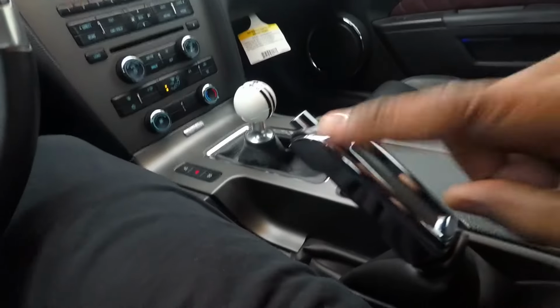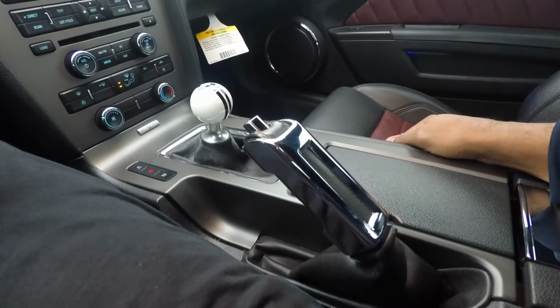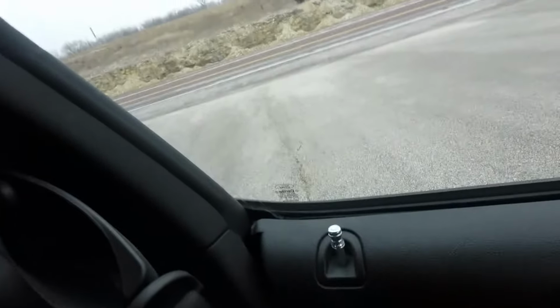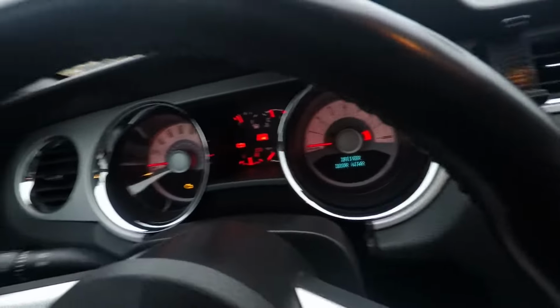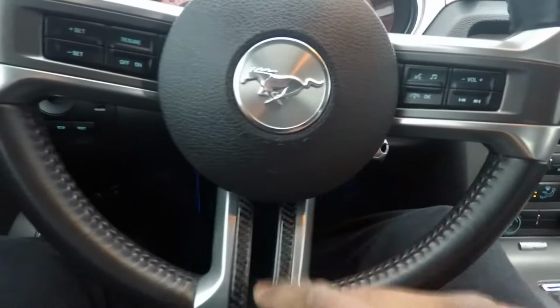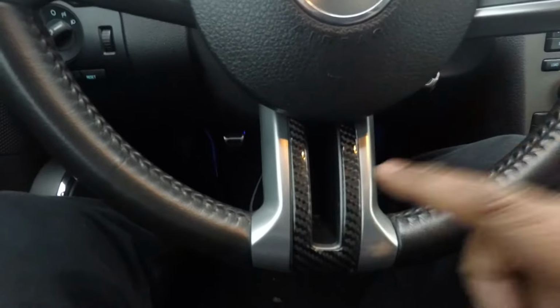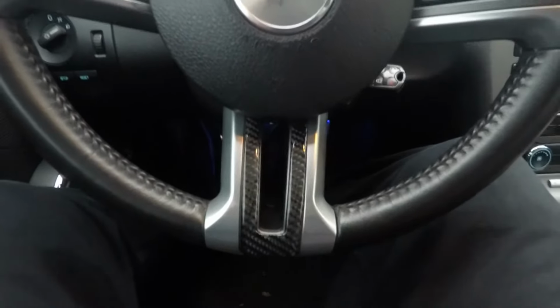What else did I do? Oh, I put a chrome cover on the handbrake. I got chrome door locks. That's not stock. I put a little carbon fiber look piece right here. I didn't want it everywhere on the steering wheel. I just wanted it on this one part.